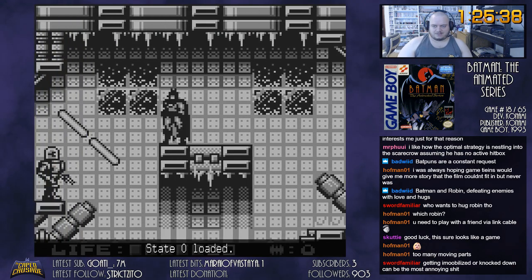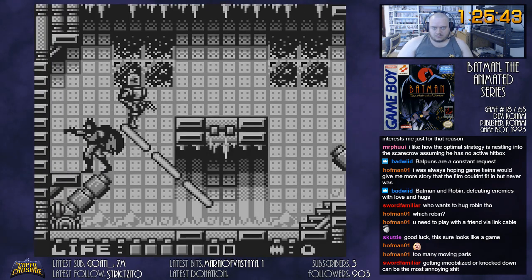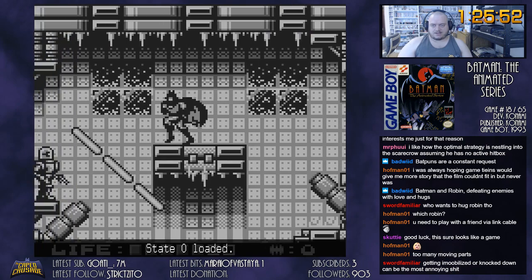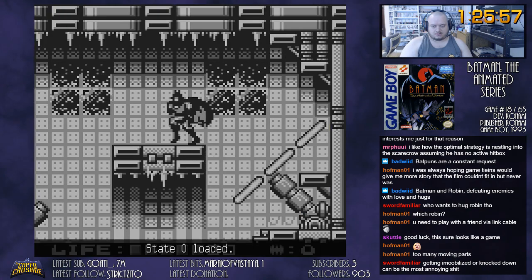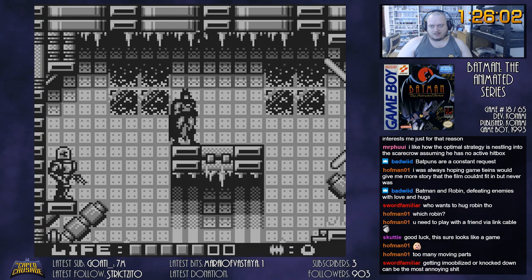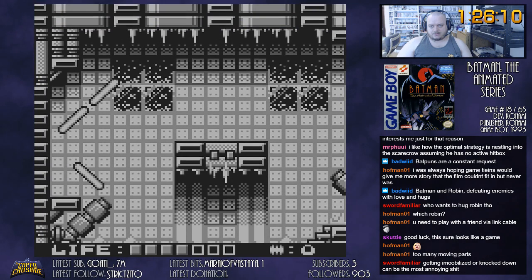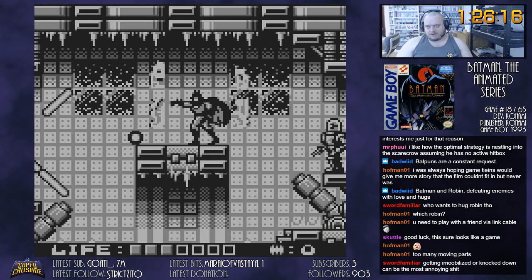Wow. Okay, so that doesn't work either. I want to get one loop without getting hit. Nope, I have to run off the platform. Well, basically, can I get one hit? Can I hit him once without taking damage? Without having Batarangs?